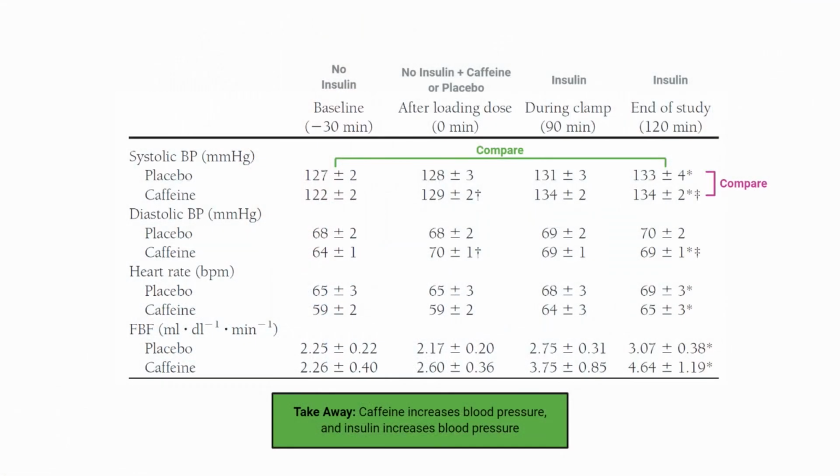So for blood pressure, they again do the exact same thing. So it's just a repeat experiment over and over and over again with different outcomes, except for the final experiment, which is going to be slightly different. And I'll explain that one once we get there. So in this situation, they are, again, taking a baseline measurement with no caffeine or no placebo added. Then they have a loading dose, that infusion of caffeine or placebo with no insulin, and then they again add insulin for the 90 minutes or 120 minutes.